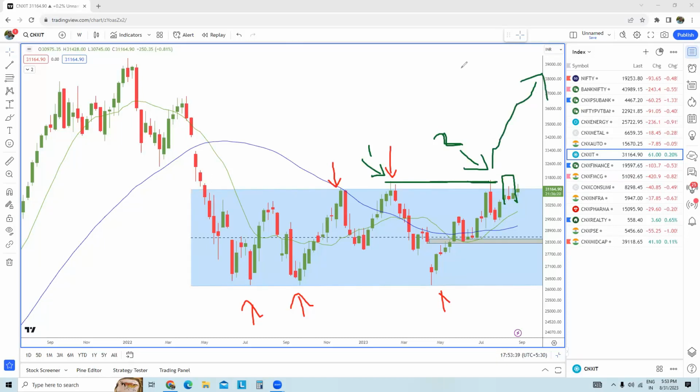And we need to understand that not mid-cap IT stocks, but frontline IT stocks need to participate over here. Stocks like Infosys, TCS, Tech Mahindra, HCL Tech, all these stocks need to participate. Only then we will be able to break through this entire zone.